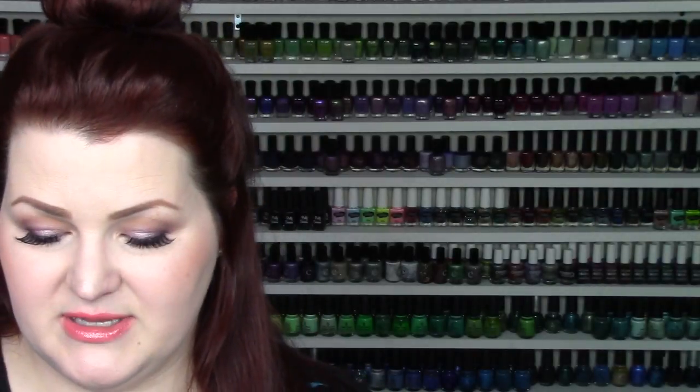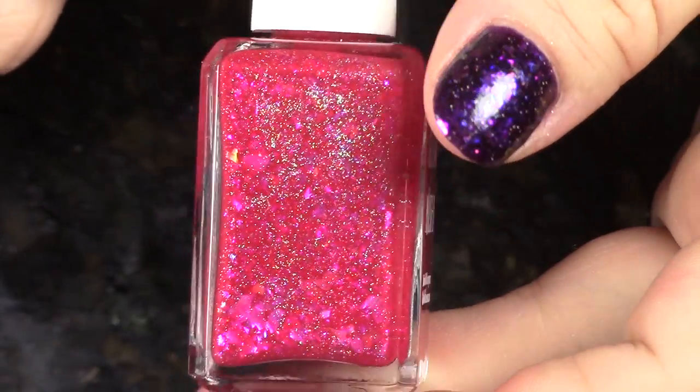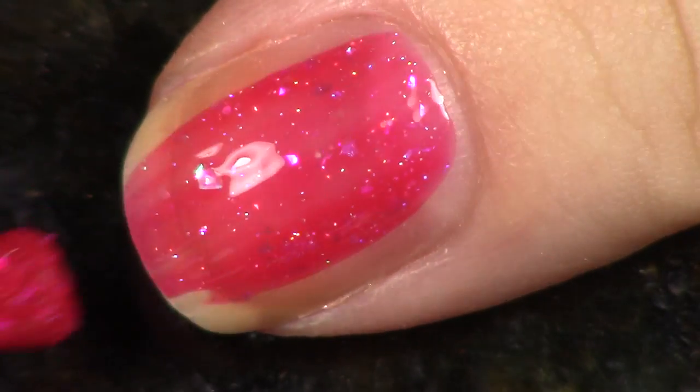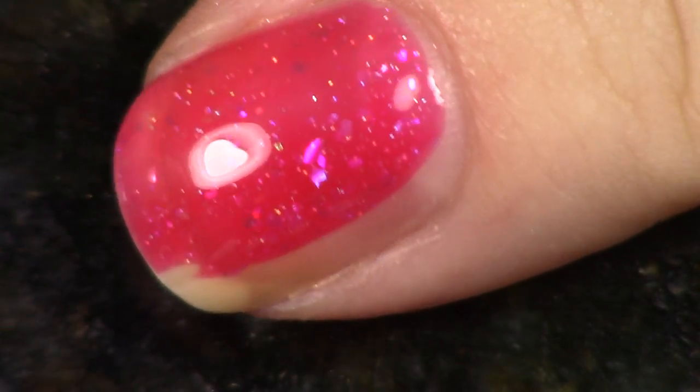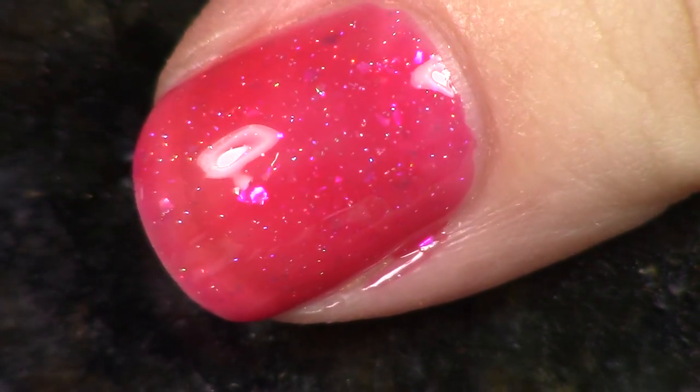The first polish I'm going to start with is this beautiful berry shade called Mermaid Kisses and Starfish Wishes. It's described as a fuchsia jelly with pink to gold to green iridescent flakies, so they're all going to be these beautiful shifting things. It also has pink to purple to green iridescent flakies, shifting iridescent micro glitter, and fine hollow micro glitter. I believe these all have a hollow element as well as the flakies. That's what I noticed when I was swatching them. If you like flakies, this is your little personal heaven, as it was mine. These are all so special. It's impossible to figure out which one I love better.